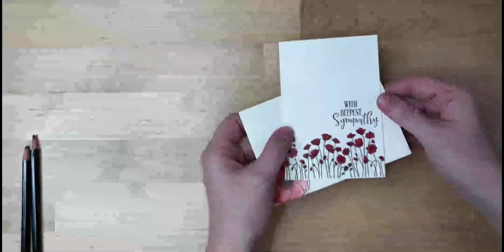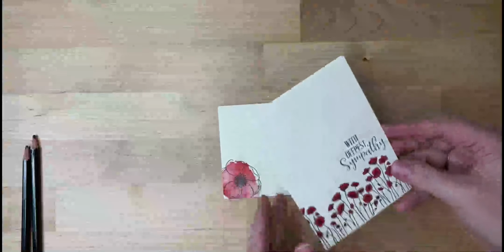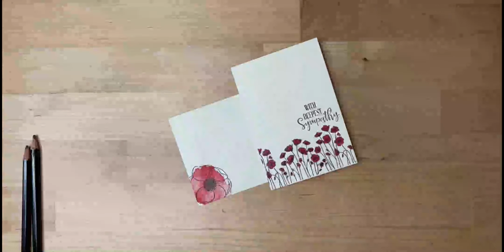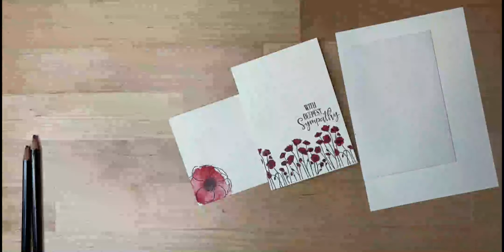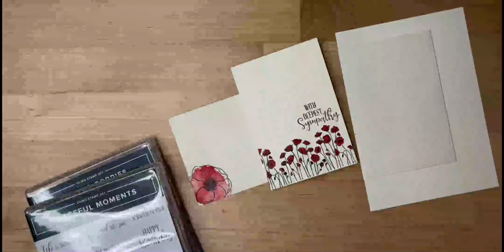Let's move on to the last card. Last card tonight is the one I told you would be for when you think, oh no, I need a card and I don't have time, you know, like you just need something quick. So this says with deepest sympathy, and it's got these beautiful poppies on it. And it is made simply with our mini note cards and envelopes. And these are great to have on hand because they're super convenient, right?